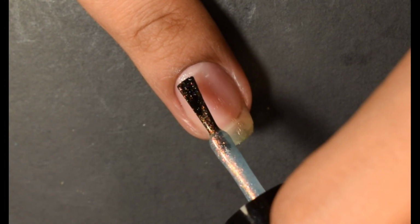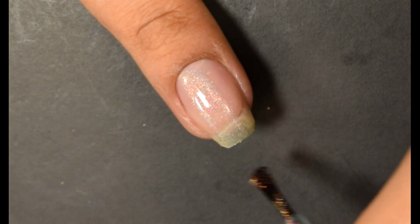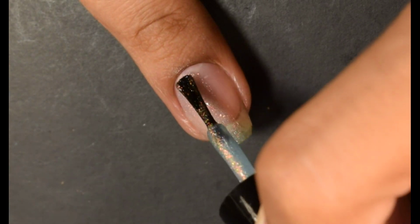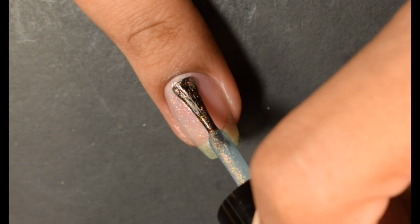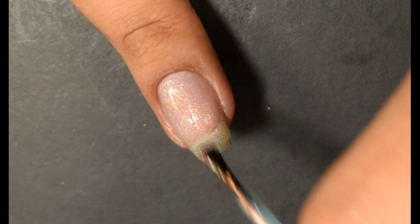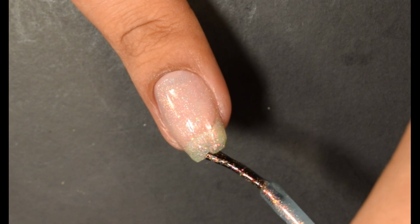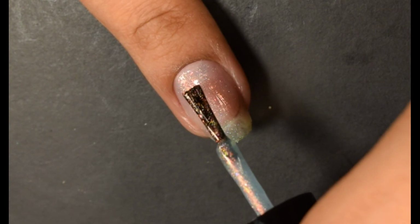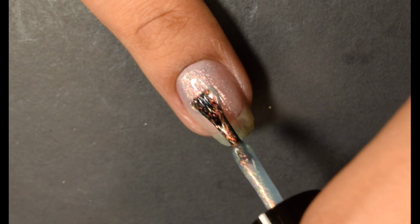Next, we have Griffin. This is described as a translucent turquoise jelly special effect nail lacquer that contains copper, orange, gold, green shimmer with a touch of scattered holo effect. Now, this one is intended to mostly be used as a topper as it will not reach full opacity.